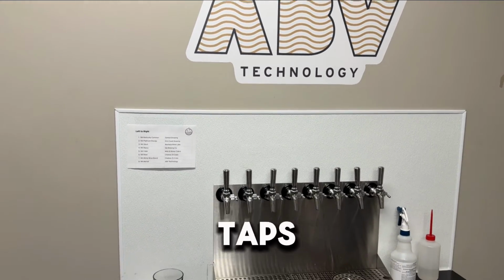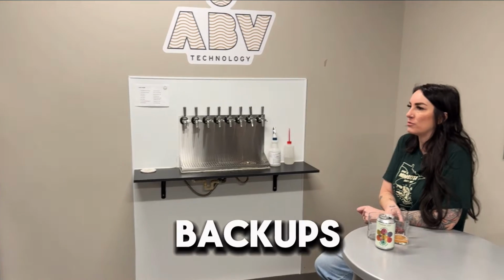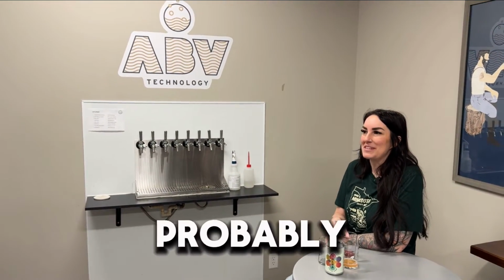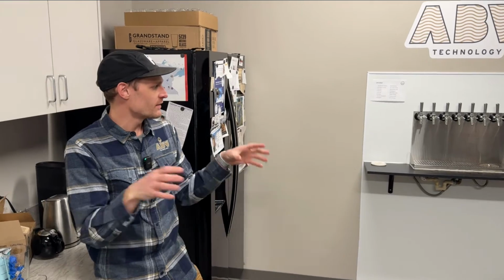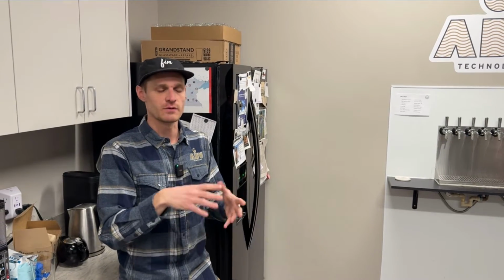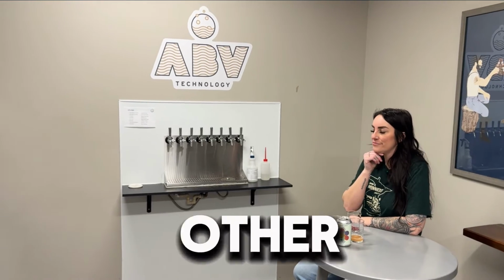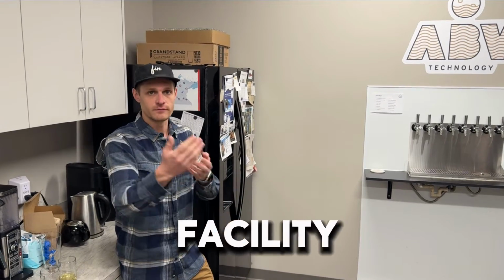So you've got 8 taps. I pretty much always have 8 NAs on tap, and then backups waiting to be rotated. Oh yeah, we've got kegs in the back. So you could pop in one day and taste 8 new NAs. That's the cool thing. The main reason we have this space is so that when customers approach breweries and wineries and say, we want an NA wine or an NA beer, the brewery or winery can come here. They can sit right in this place and do the R&D. We can have them taste other brands and even their own brand, and then we can work through the process and help them get it in their facility for the customer.